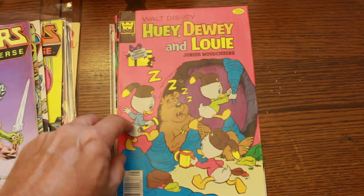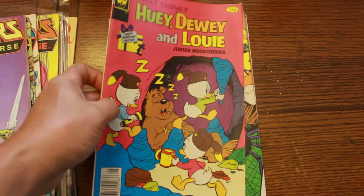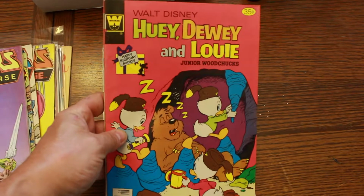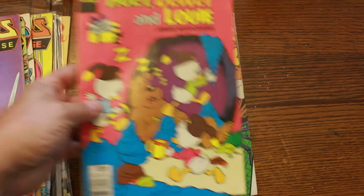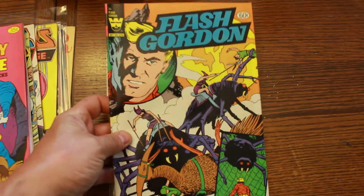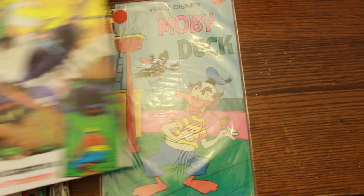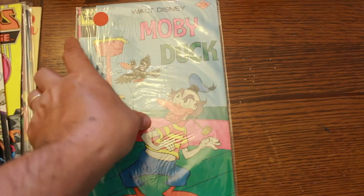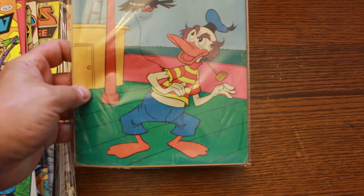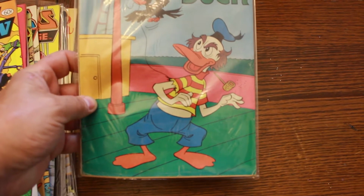So here's a Whitman. I love my Whitman variants. Really nice condition, but it's a newer book. It's a 35-cent book. There's another Whitman, Flash Gordon, also in nice condition. And another Whitman, Moby Duck. Look at that guy. He reminds me of the guy in The Simpsons. Groundskeeper Willie.